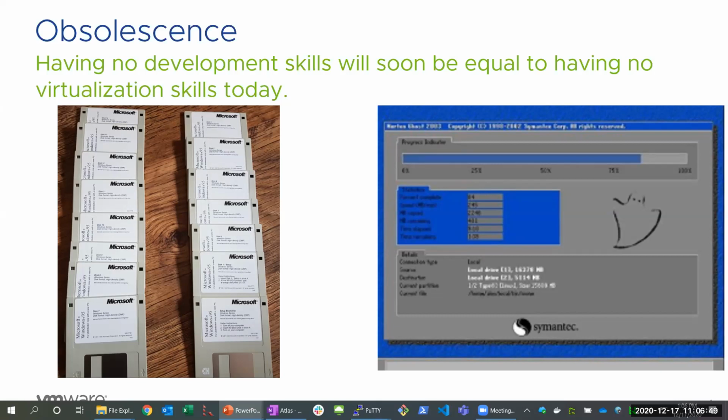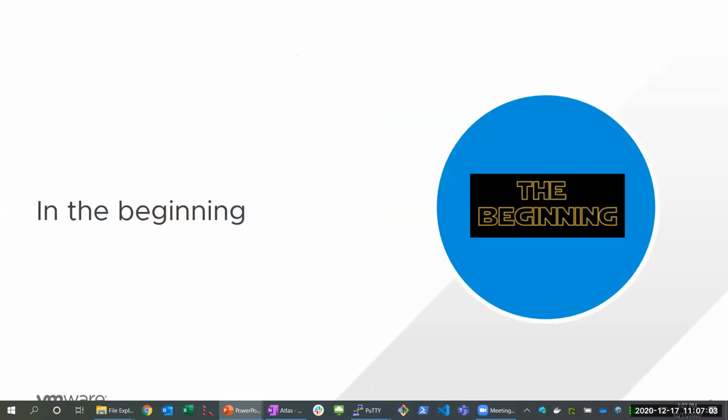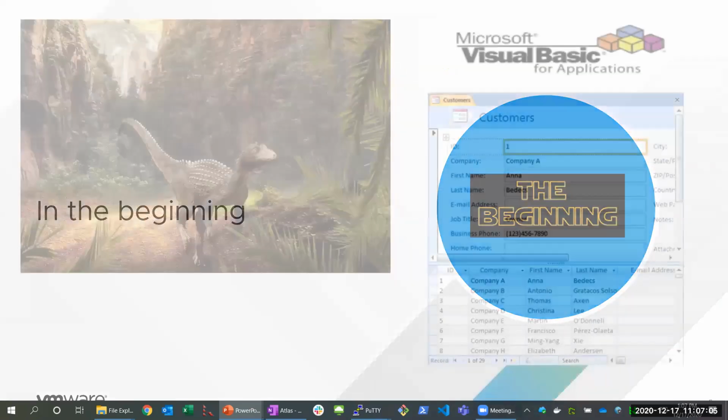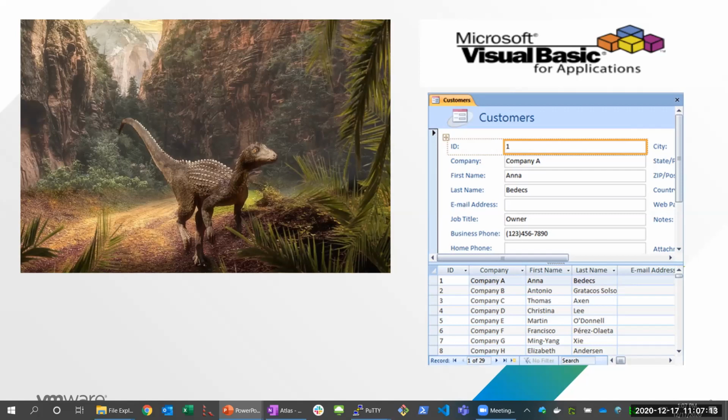Now we use virtualization. We make a template. We clone from template and build future instances of virtual machines that way. But even now, that model is starting down the path of obsolescence. Let's talk a little bit about my career. Back in the beginning, when dinosaurs roamed the earth 20 plus years ago, I didn't go to school to be a developer. My degree is actually in usability of all things.